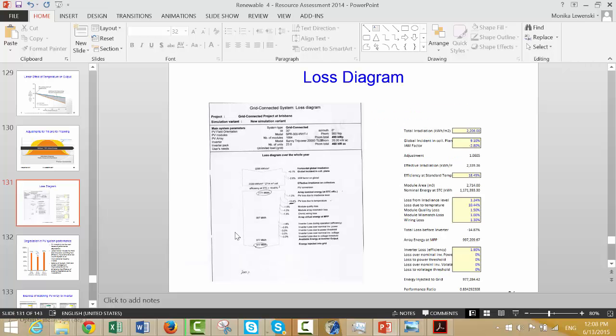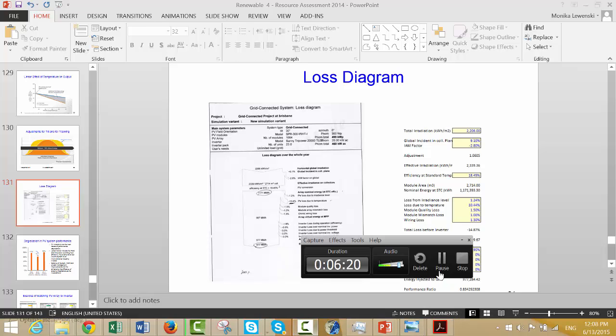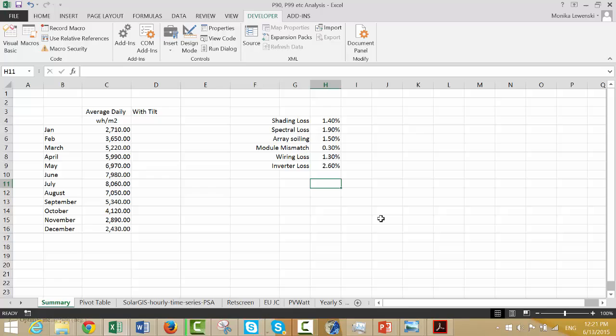Let's make some simplistic assumptions here. There's going to be some loss from a temperature coefficient, not quite this much, and then we'll put the other losses in. Now, give me one minute here. Okay, here's what I did. I put some indicative numbers in, and this would be in PVsyst. I'm not suggesting that you do this, of course. I just want to show you a little Excel thing on this.